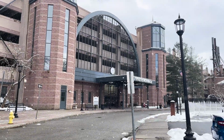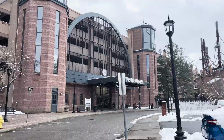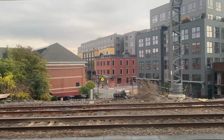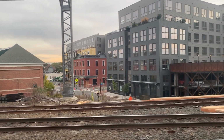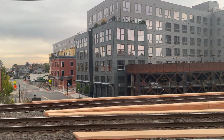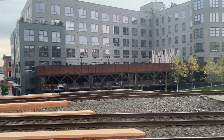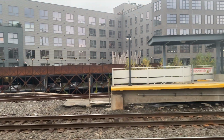Some of those recent developments include Sono One, an apartment complex on the New York-bound side of the station. But most of the major development is taking place along the New Haven-bound side of the station. More than 400 housing units have been approved, with more than 100 already finished for the Chestnut-Monroe Street area.